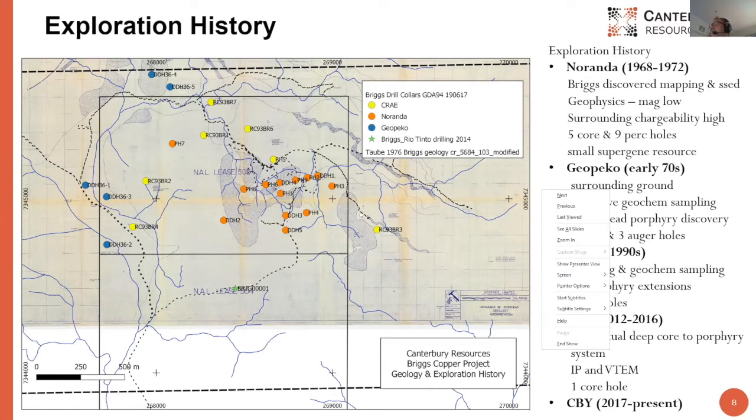So Naranda discovered the Briggs Porphyry in the late 60s, and held the area under those two mining leases. About the same time, GeoPico, who were based out of Mount Morgan, as part of their regional survey, covered the area around the mining leases and discovered the Rivershead Porphyry up to the north here.